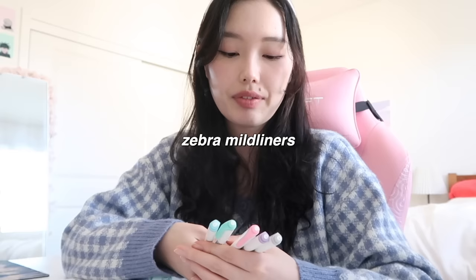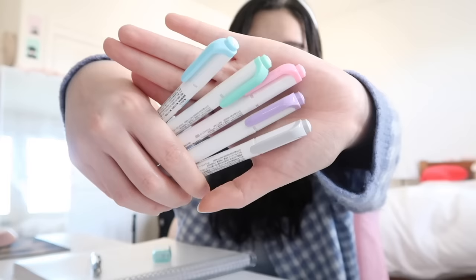Got a bunch of pens because we love to color code. These are Zebra Mildliners. I've had these for such a long time. These are some of my favorite colors. I have this pen. This is my favorite pen. It's the Pilot G2 in 0.5.